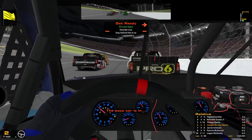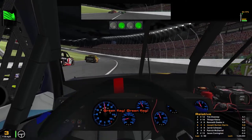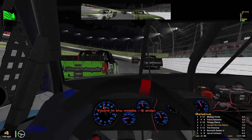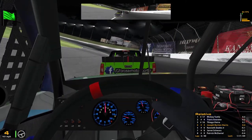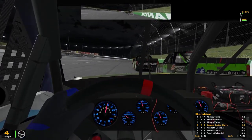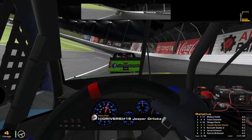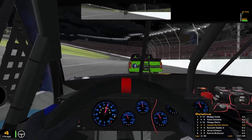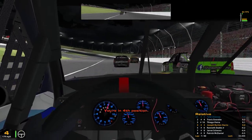The pace car is in. Green flag, green flag. You're in the middle, three wide. Clear, two wide. Clear. Yeah. That was very scary. I gotta pass it, watch out. You're in fourth position.